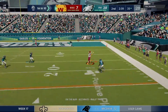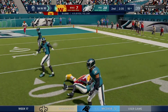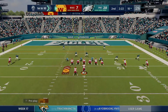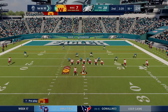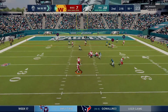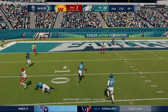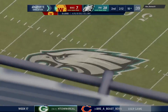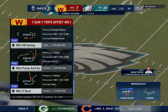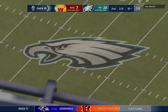Escaping the pressure right. He'll get that complete to Albert O. And inside the 20 before he's brought down. They give him 16 yards there, and it's a Washington 1st down. Throwing on 1st down is Locke. Oh, he can't hang on. That was a dream chance for any D lineman to possibly get a pick, but instead it falls down incomplete. It's 2nd down and 10.